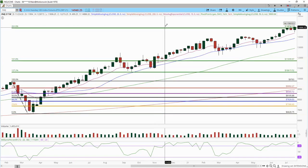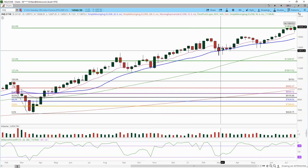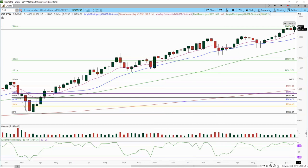You're not going to see the other indices trade into the 261.8. They're somewhere here or on their way into the 261, maybe halfway or a quarter way. This is a really strong formation. And in the overnight trading session, we just had an all-time high once again in NASDAQ. So NASDAQ stocks looking really well.